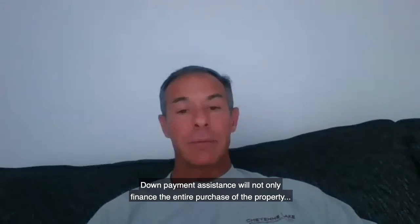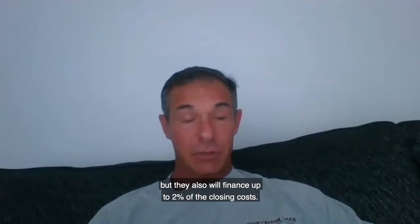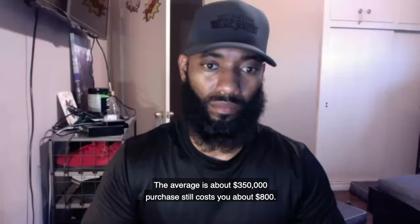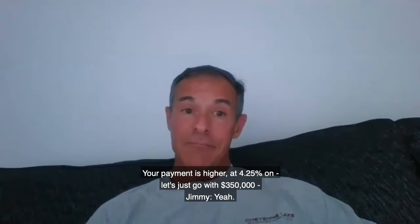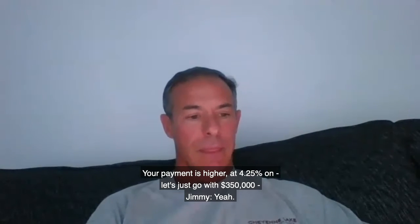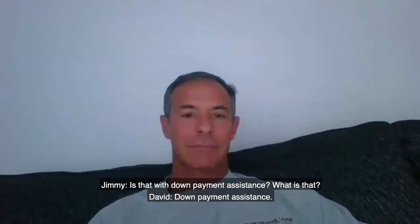But down payment assistance will not only finance the entire purchase of the property, but they also will finance up to 2% of the closing costs. So the average is about a $350,000 purchase, still costs you about $800. But that means you're writing a check for $800 and it's your house. Your payment's higher at 4.25 on, let's just go with 350, $350,000 at 4.25 with tax and insurance, $2,300.